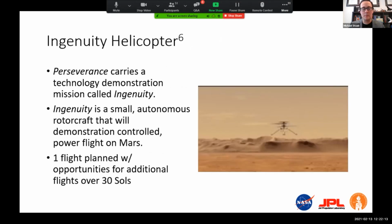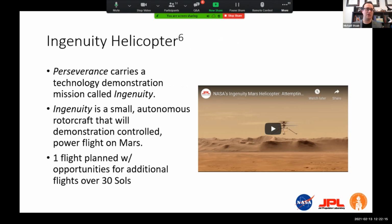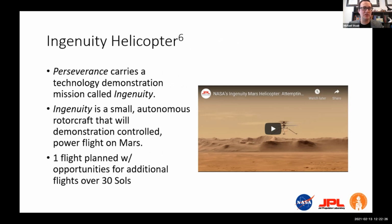So the interesting part about the sample caching is it is very technically challenging to pull off. But I think what is more interesting is what we have to consider is the reverse planetary protection effects with bringing back samples from Mars.